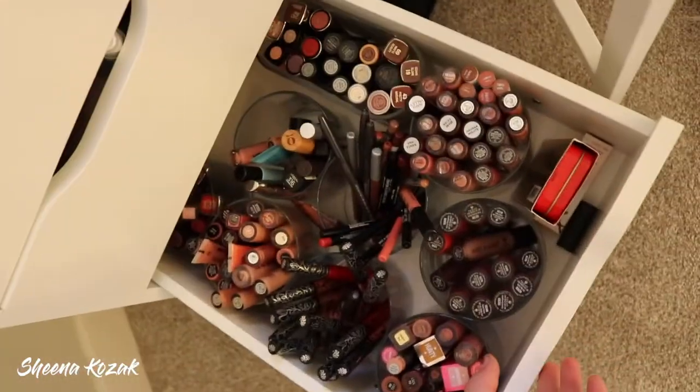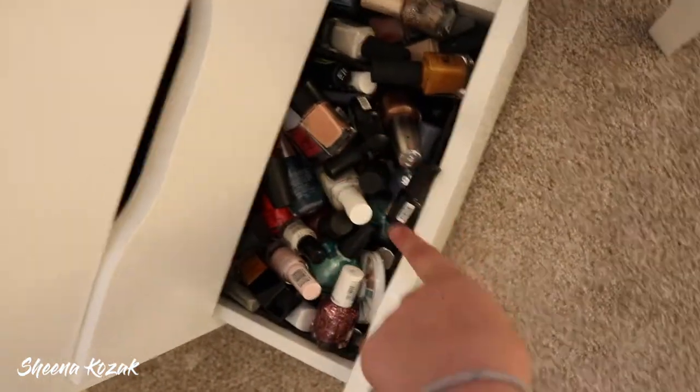My lipstick, lip gloss, lip liner collection. This is my nail polish collection. This is a ridiculous drawer, so we're not even gonna open that. This is my average perfumes that I use on the daily. So this is my desk.